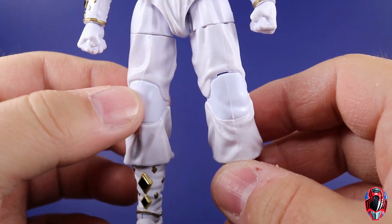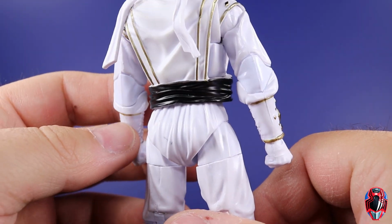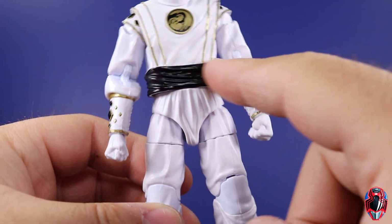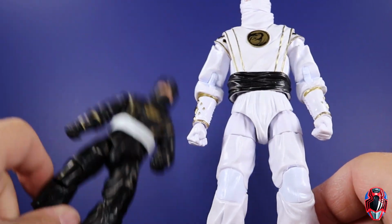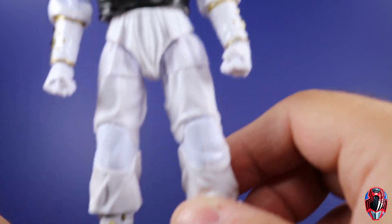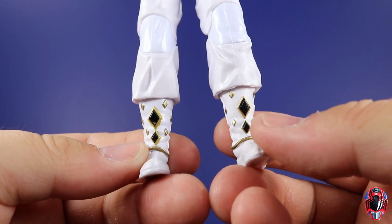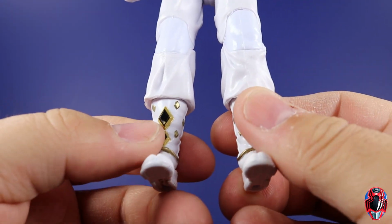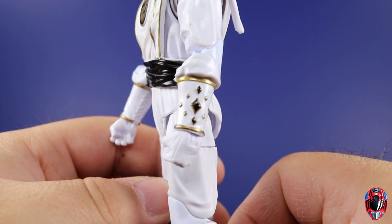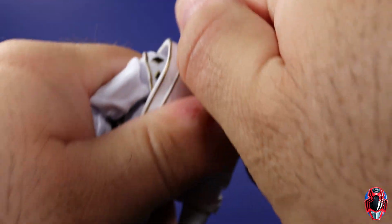Looking at the paint, the knees are much brighter white compared to the legs. That's going to be the same on the elbows as well. So that kind of sucks, but not terrible. We get a black sash there instead of white like the other ones. Kind of the opposite there. These two look really good together. In terms of paint apps, no real big issues. We get a black paint instead of white. Looks like a little gold smudge there. Nothing too serious on the sides or anything like that. So, not terrible. But let's pop that off.